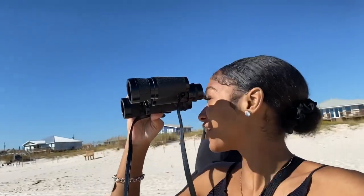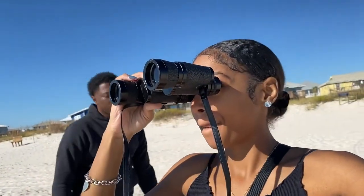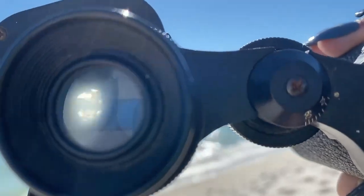Bro, when do we see a mermaid? See some shit we ain't never seen before. I know, that's why I said I seen that dog. We could definitely have bought ours. I gotta take my socks off. Wow, y'all, I wish y'all could see this through the damn binoculars. But I know y'all can't.